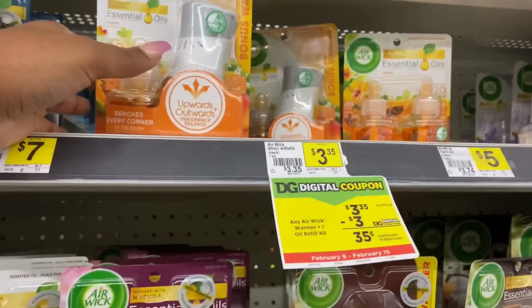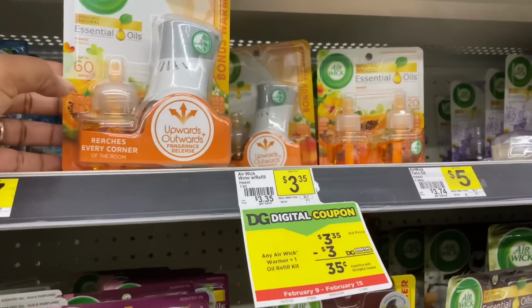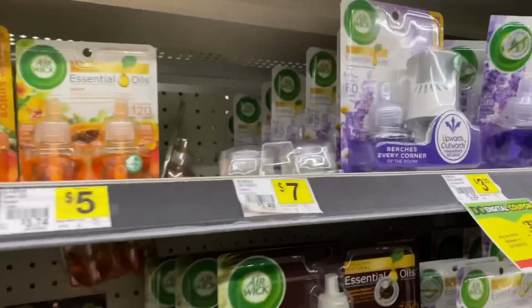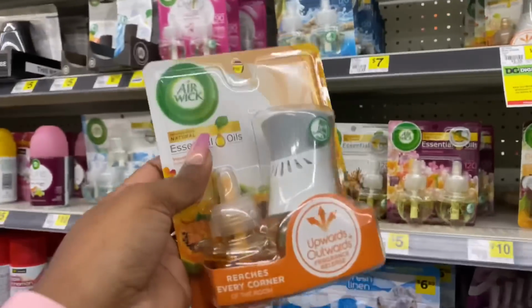So I'm going to pick up one of these at $3.35 and use a $3 off digital, making it just 35 cents. My store has the Hawaii fragrance, the lavender and chamomile, and that's the only two that I see. Well, they have a lot of it. So I'm going to add one of these to my cart.